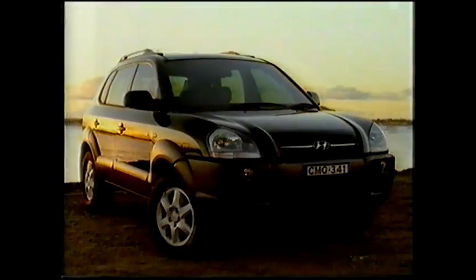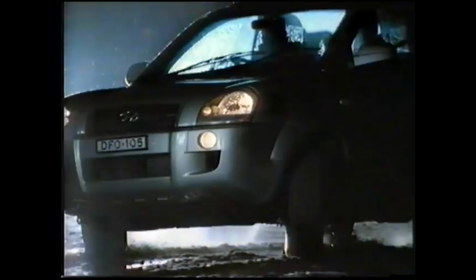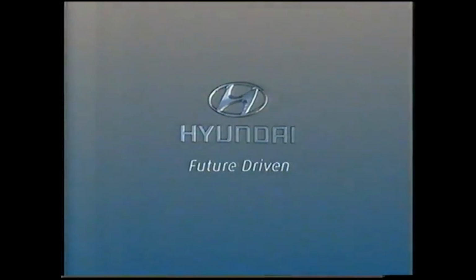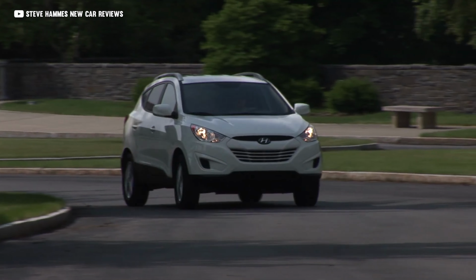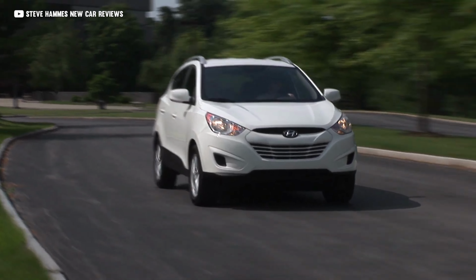Let's find out. The original Tucson debuted all the way back in 2004. It was a compact, plucky little crossover named after the sunny city in Arizona to inspire adventure. But let's be honest, those early Tucsons felt more like beige cardigans. Sensible? Sure. Practical? Yes. But pulse racing? Not quite.